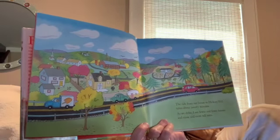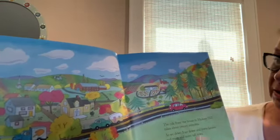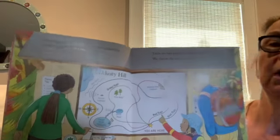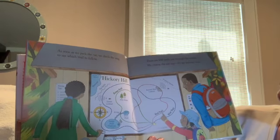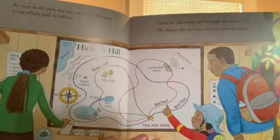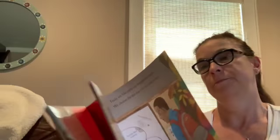The ride from our house to Hickory Hill takes about 20 minutes. As we drive, I see fewer and fewer houses and more tall trees. And there they go. As soon as we park the car, we check the map to see which trail to follow. Trails are like paths cut through the woods. We choose the red one, my favorite color. Sometimes the paths are marked with how difficult or how easy they are. That's important to know too. It's good to always look at a map.